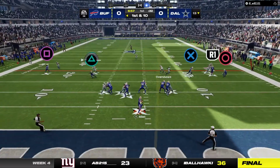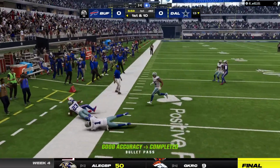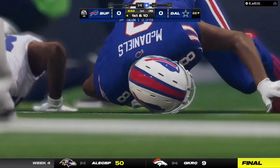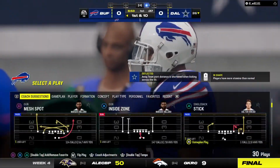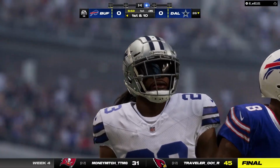Into the air right away is Allen. And a quick throw here, that's complete. And he'll take this across the 25 before going out of bounds. 13 yards on the game's opening play.